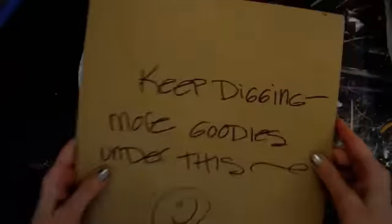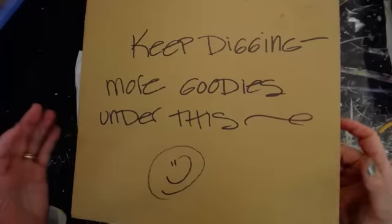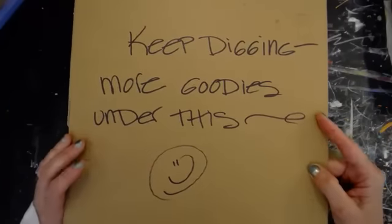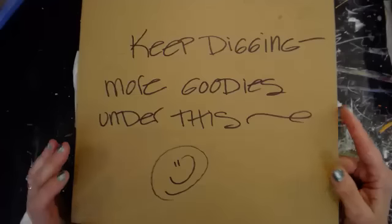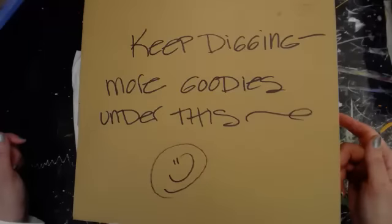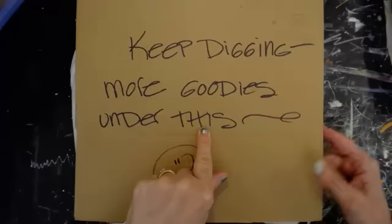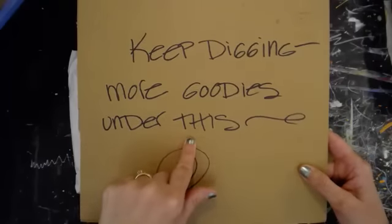So she had everything done by layers. She had layers of cardboard like this, right? And this was one of the layers that she had. She had it packaged in layers, and this was like one of the bottom layers that said, keep digging, more goodies under there. Mom, Carrie said you're very welcome. Isn't this so cute? Oh my gosh, yeah.